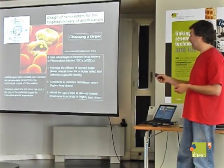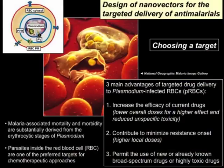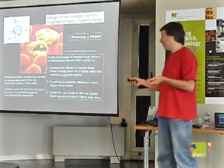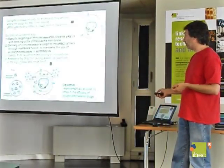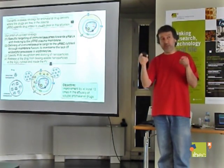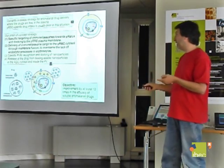And this is probably the main objective in a targeted drug delivery strategy, to reduce the appearance of resistance by the parasites. And the combination of those two ideas brings a third conclusion, which is that maybe you could then rescue some orphan drugs that have been suspected to be very good, for instance, antimalarials, but which cannot be used because of their high unspecific toxicity. Then, as I mentioned, the target was the red blood cell because of the reasons I said before.